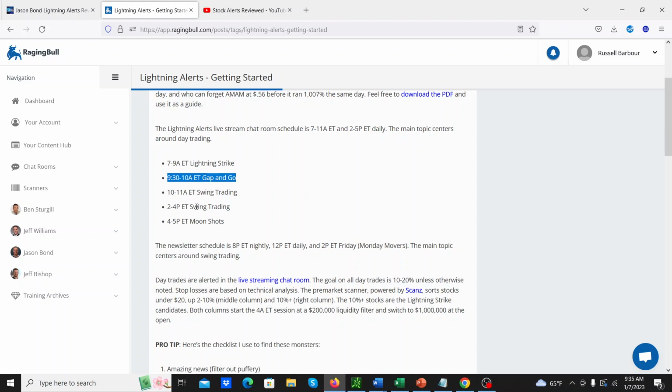Then he goes into swing trading for the rest of the day, and then there's this new moonshots thing which I also want to talk about. So my goal going forward is to try and take part in each one of these parts of lightning alerts and give you a review like the one that you've just listened to.